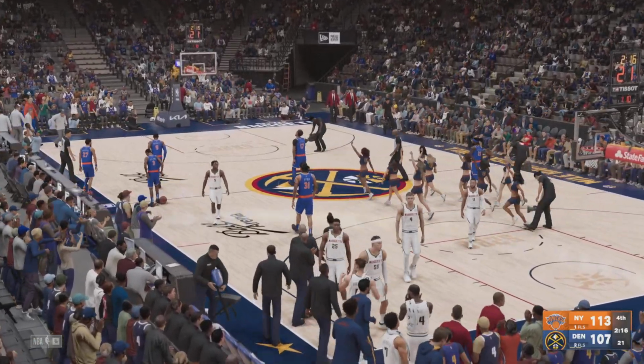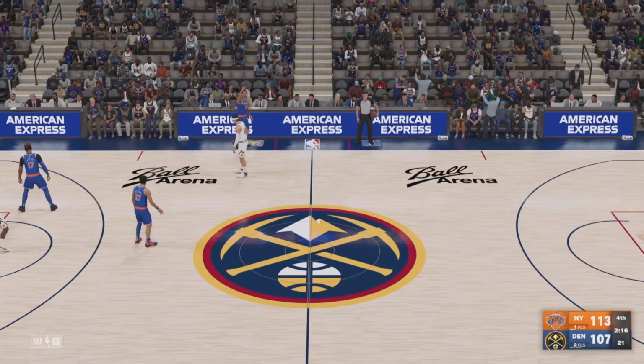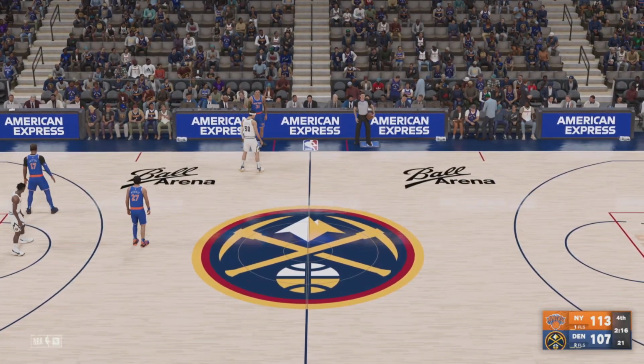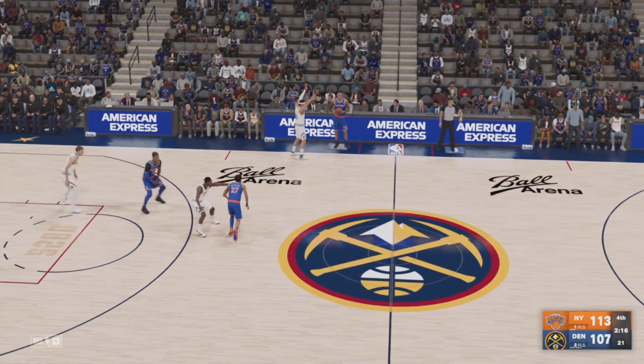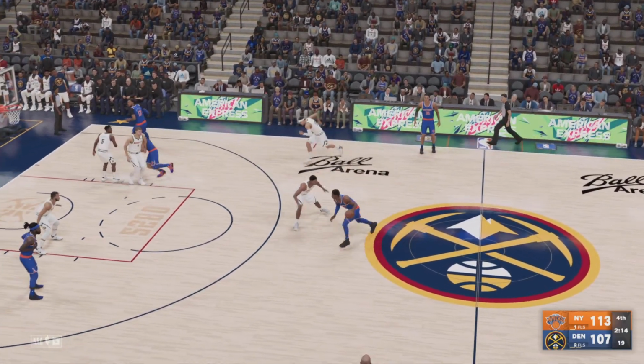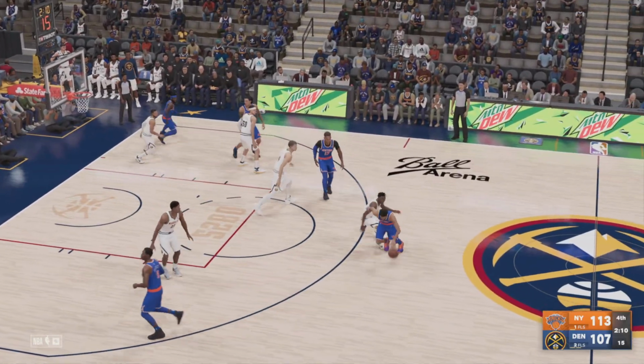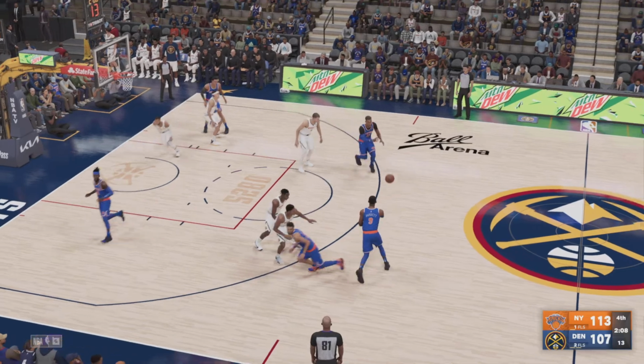Time call here. The Knicks decide to talk it over. And the Knicks making a change here. Murray's checked in. So Murray back in the game, of course, against his former team. Gafford, Barrett, Beverly, and Ryan. So it's our starting 5 out. Back to Barrett.